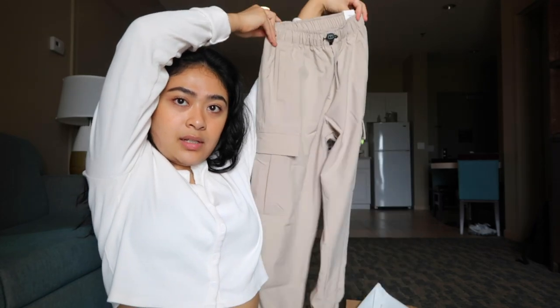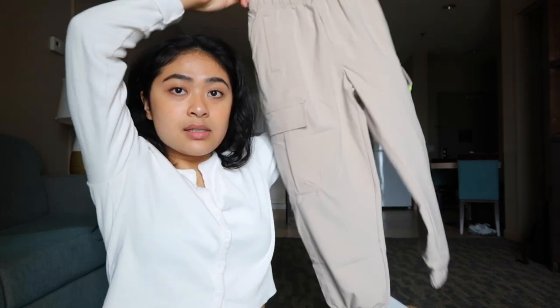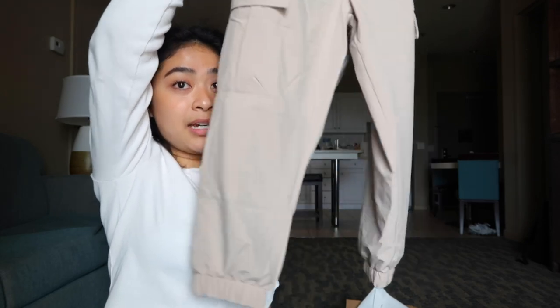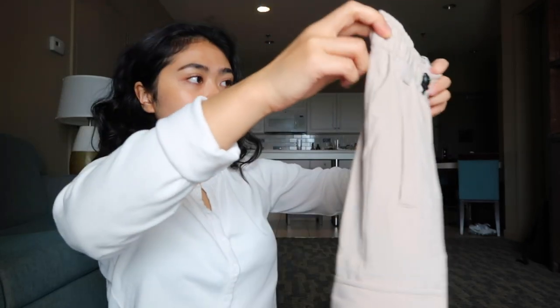They're kind of like utility pants, I guess. Track pants, I don't really know what you call these, but very comfortable, yet stylish. Very cute color, and he doesn't have anything like this yet.